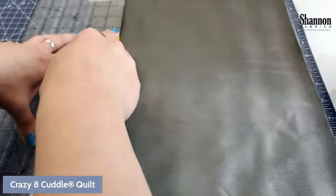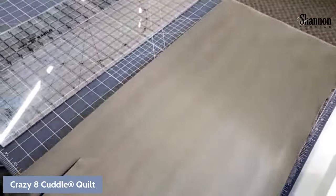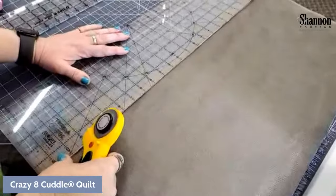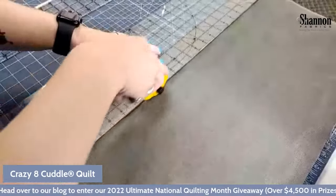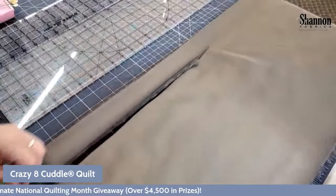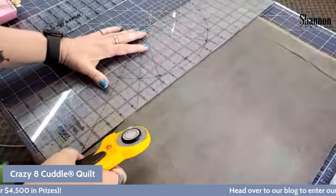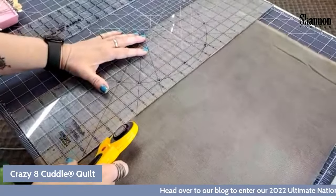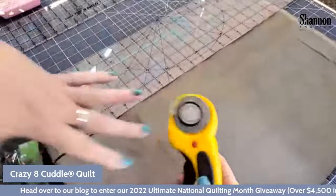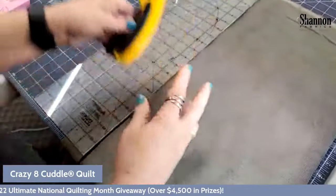The reason I want to show you some of the binding today is because it's one of the places where we get a lot of questions about how it works and what you need to do and what it's supposed to look like. So I'm going to cut a whole strip. I vary between whether I want to cut it with a rotary cutter or my blade. I'm cutting it with the rotary cutter and without marking it first because we're in a hurry.